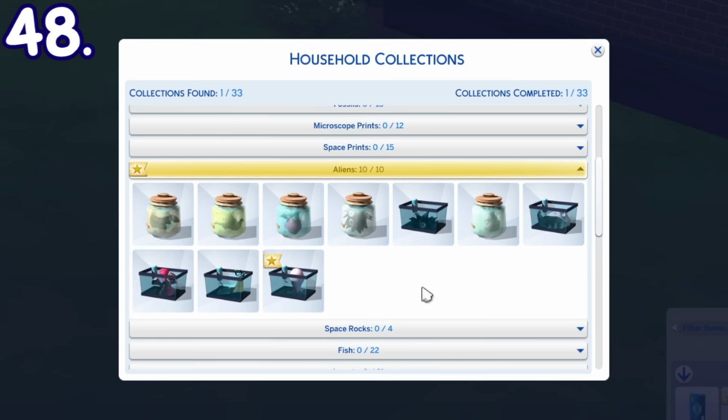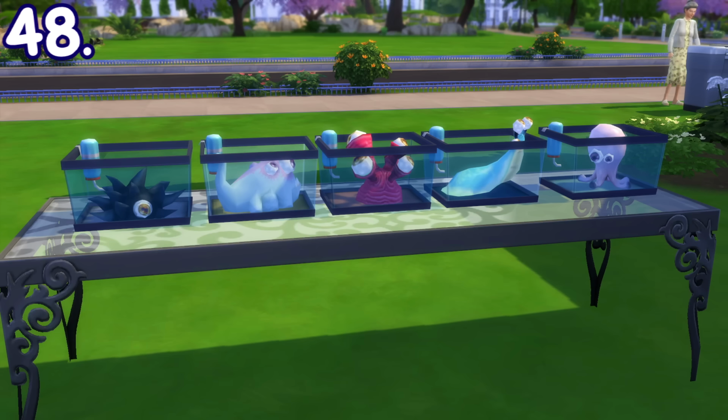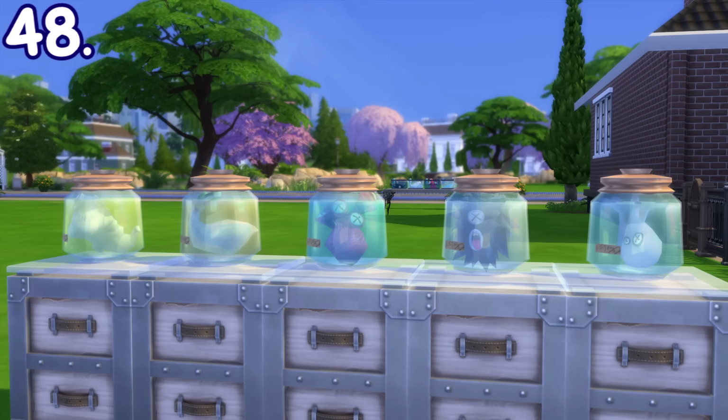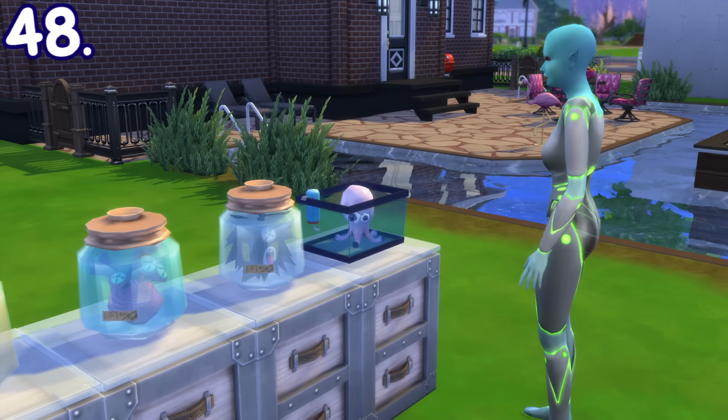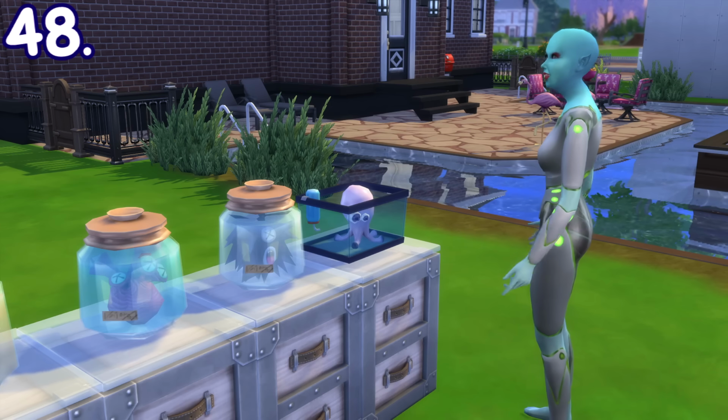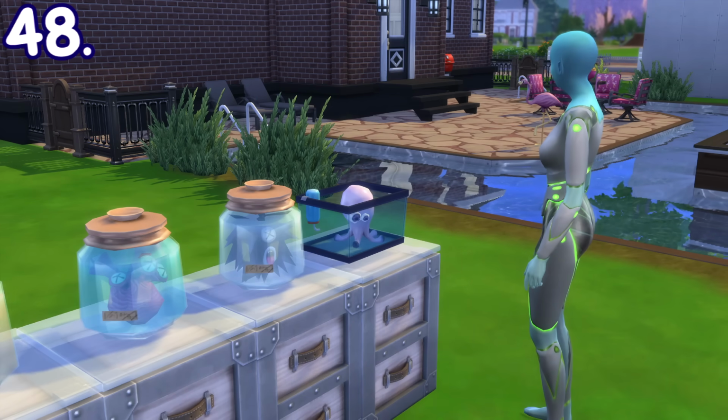If you know about these small alien collections that you get after exploring space, you can also collect the dead version of these aliens, right? Well, apparently, playable aliens from The Sims 4 Get to Work can revive these dead aliens to revert them into their live version, which can be a quicker way to complete the collection.